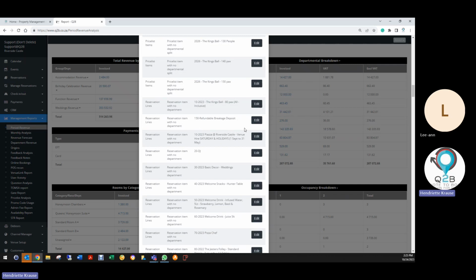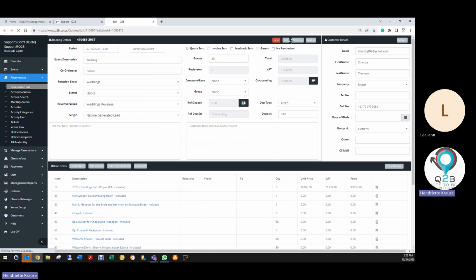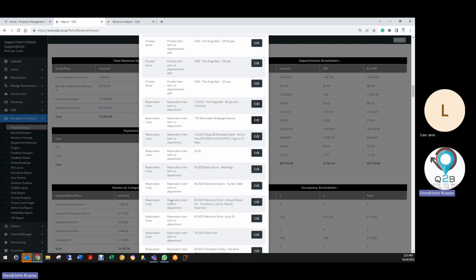There's a refundable deposit, so you can fix it. It goes to the line that wasn't allocated, and you can put it under breakage deposit. Save, save, and exit. And here's your report still. Now you can do the next one. So it will still give you all the items that weren't allocated, and you can allocate it properly, and then your management report is 100%.